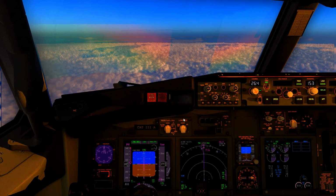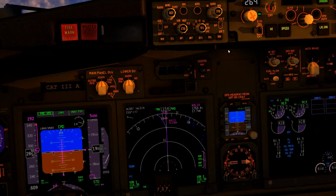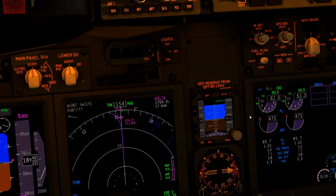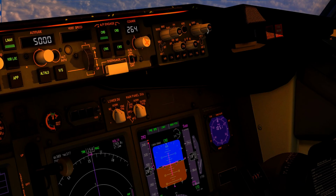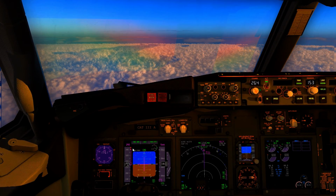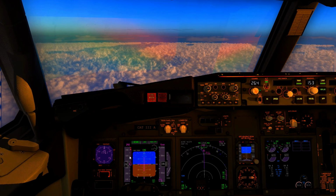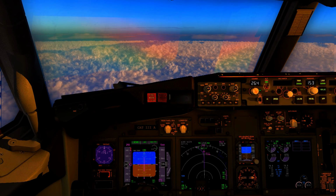And just 587. Also pre-arm the QNHs, which is 1012. Standards over on the standby, and we go 1012, which is plugged in as well. As we're just now coming into Koliv, we've got our VNAV speed tape here as well, which is lovely to see. Following the VNAV path as we come down.